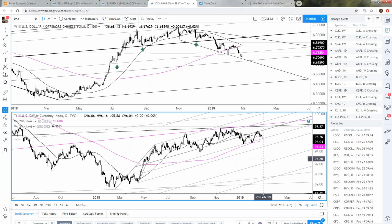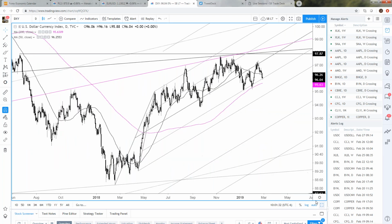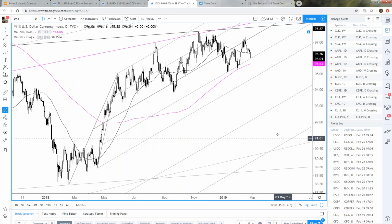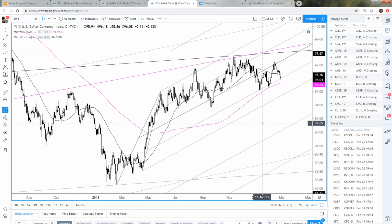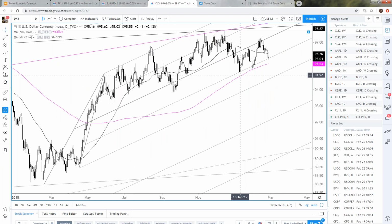All right, so we're going to start with DXY. This kind of highlights, I think, the important level that we're at in Euro specifically. You can see that we're riding right on the support line. You just draw the channel from the Fed low of last year, which was obviously the low for all of 2018, and we've got the 25 line acting as support. Essentially, we've been between the 25 line and the median line since January 9th. Support, resistance, support, resistance, and now we're back at support.